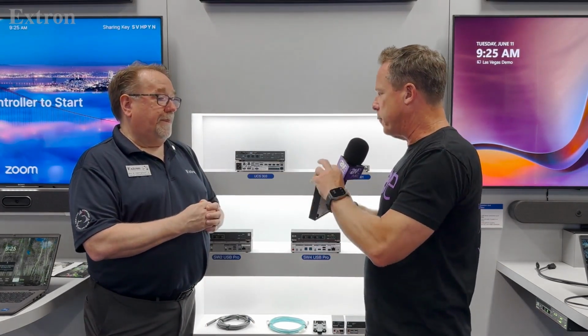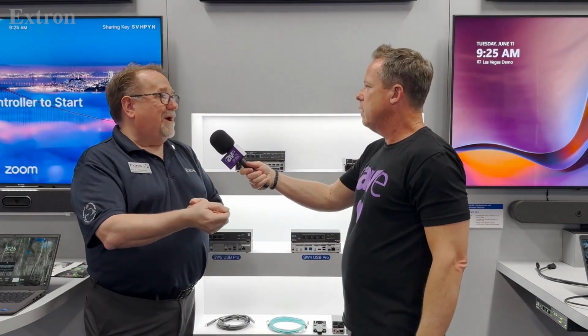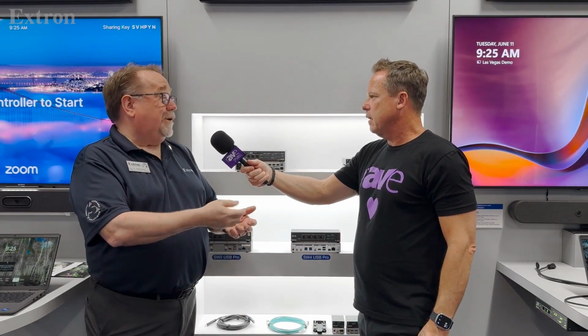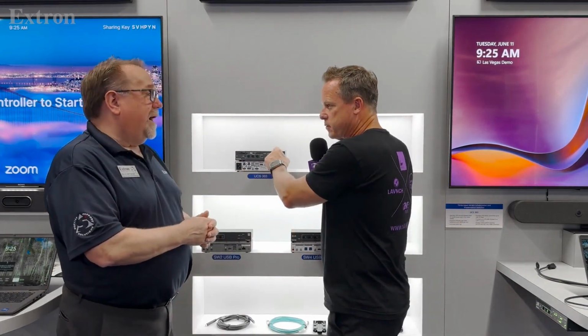The output is HDMI, so you connect it straight up to a monitor. Correct. Where it wins, Gary, is that you have a room that already had HDMI at a table, and now they all got new laptops that had Thunderbolt or USB-C or a tablet. You have a box that solves that problem and gives you USB as well. So you have a larger version of this, one that's a switcher, though. Correct.